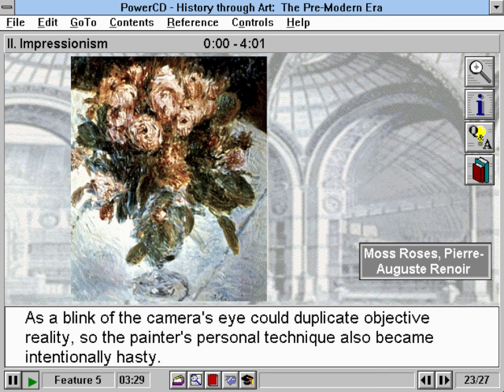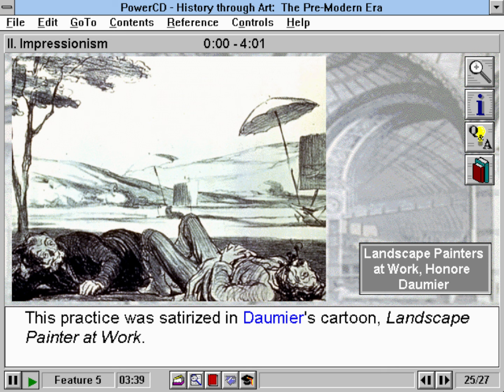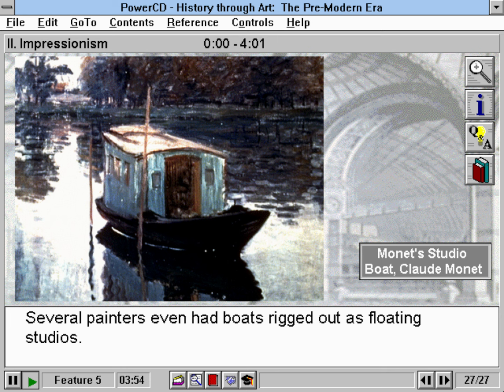Painters left their studios and painted out of doors, right on the scene. This practice was satirized in Daumier's cartoon, Landscape Painter at Work. The artist set his easel anywhere before the subject he wished to capture, as if he were the camera. Several painters even had boats rigged out as floating studios.